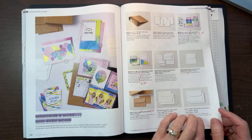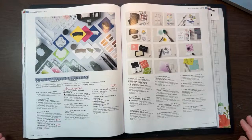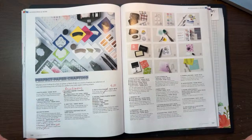So I know I'm stocking up on that because I really like my envelopes to coordinate with the color of my cards. And if not, and you have to use white, that's fine too. It's just an envelope, but sometimes I like to be matchy-matchy.